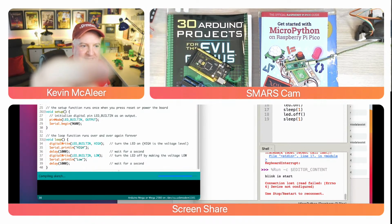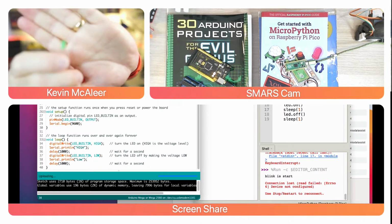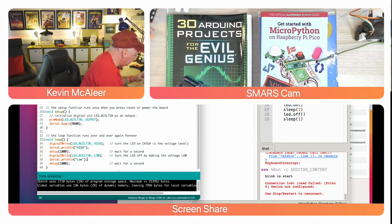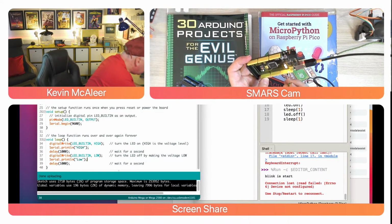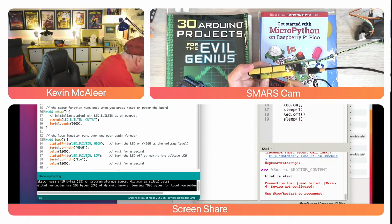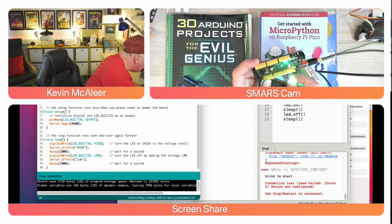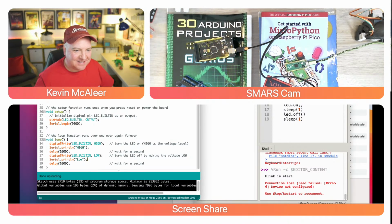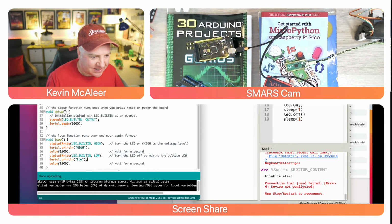I've got a regular LED bulb that we can actually put between pin 13 and the ground. So if I just do that between pin 13 and the ground, we'll get a nice big light like so. There we go. That's a bit brighter. So you can see that's flashing away once a second.